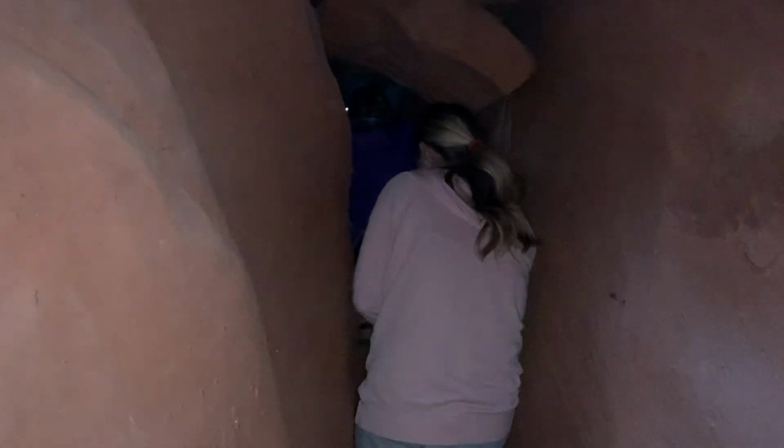This is probably one of the most tricky spots of the whole canyon. There's a couple little holes and stuff that the kids made it through. We climbed up and over. It wasn't that bad, but just be aware this is in here. It actually makes it a lot of fun. We had a blast through here. Cool. Wow, this is quite the little tunnel. Oh, watch your head, Sophie.